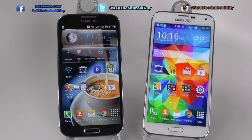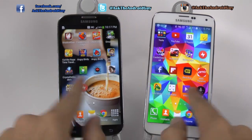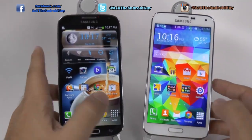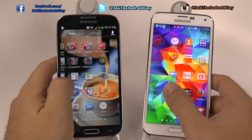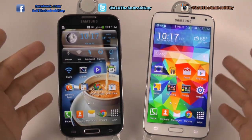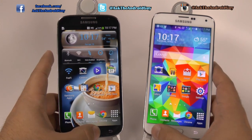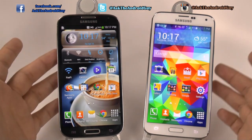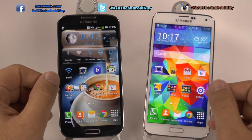To really make this next feature clear, I wanted to show you both devices, and that is the better user experience. The S5 is definitely faster. It just moves quicker. Everything moves at a better rate between the two devices, and you really notice that after using it for a while and jumping between your apps. Things like multitasking are a lot quicker on the S5. Everything seems to move better, and it gives you an overall better experience.